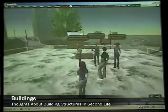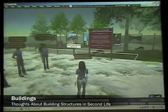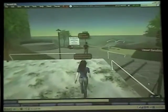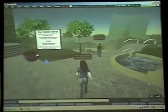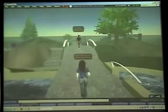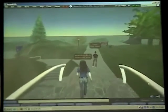All right. So again, everything we did was really about proof of concept. So we didn't have anything driving us as we went ahead to create spaces. And so the first thing we did was try to figure out just how do you build in this environment? You know, how do you create water? How do you raise the level of land? How do you put land up? How do you make it look real?